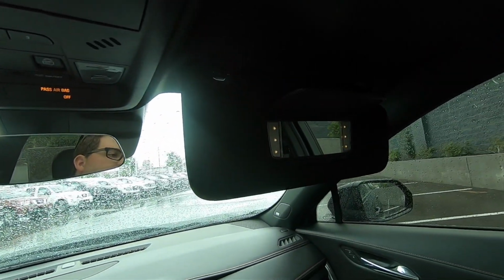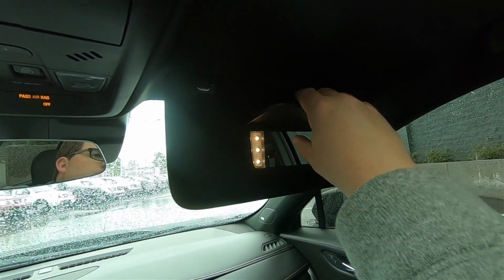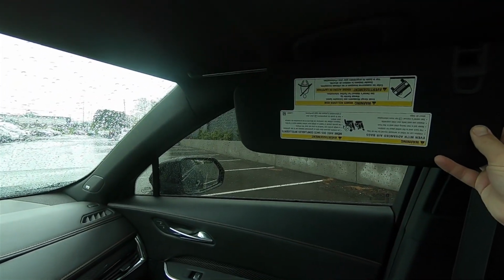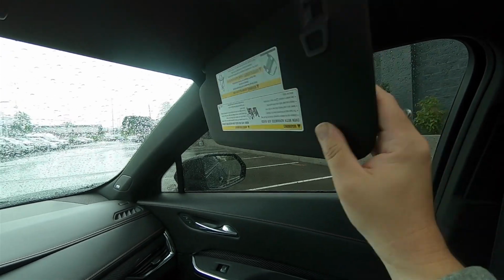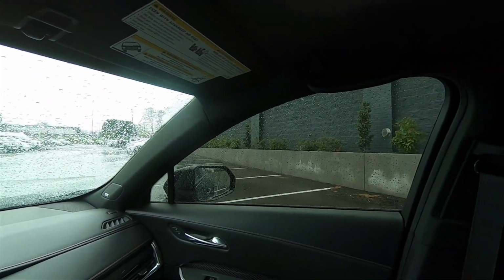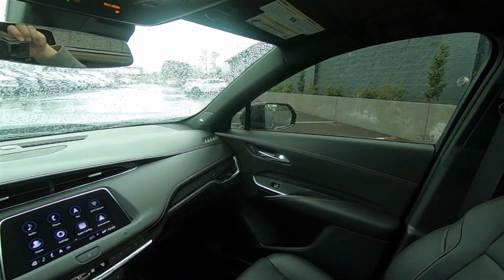All right, and both visors are LED illuminated with progressive LED illumination. They also swing out and slide out on extension rails. And we also have dampened overhead assist handles.